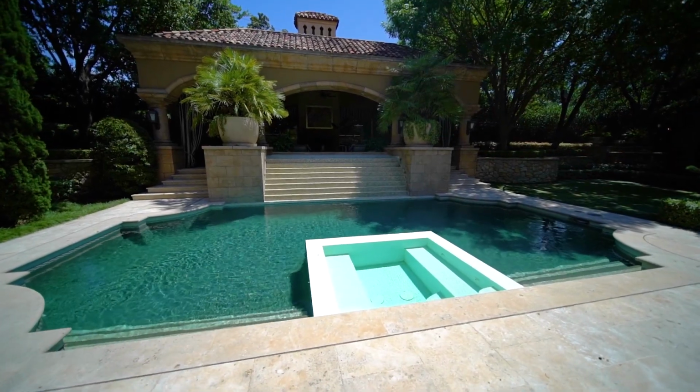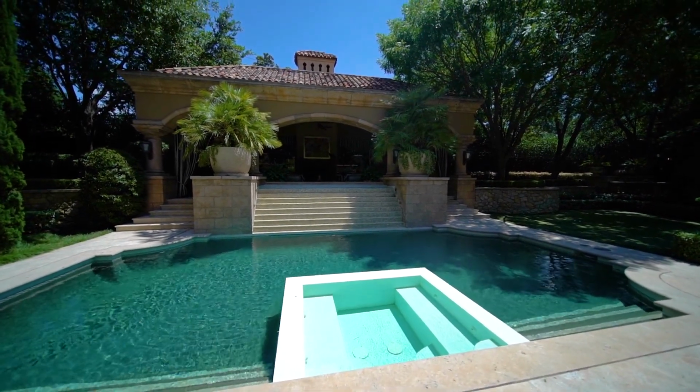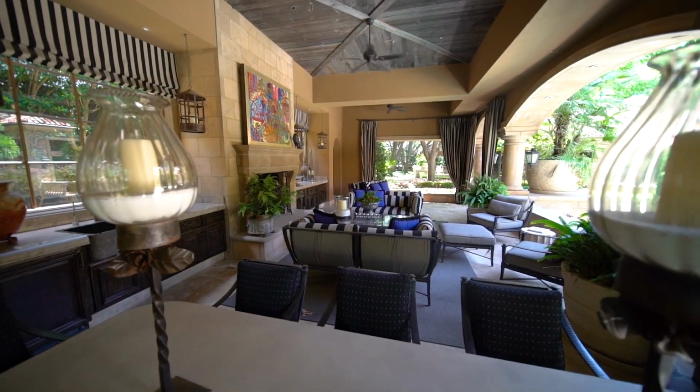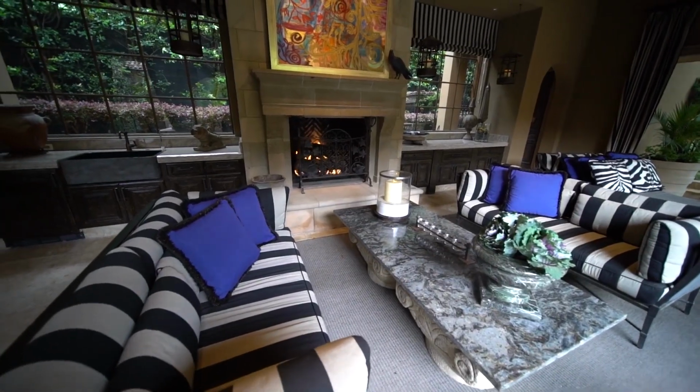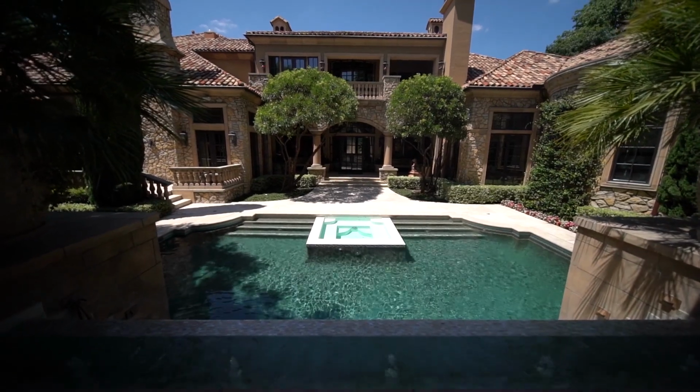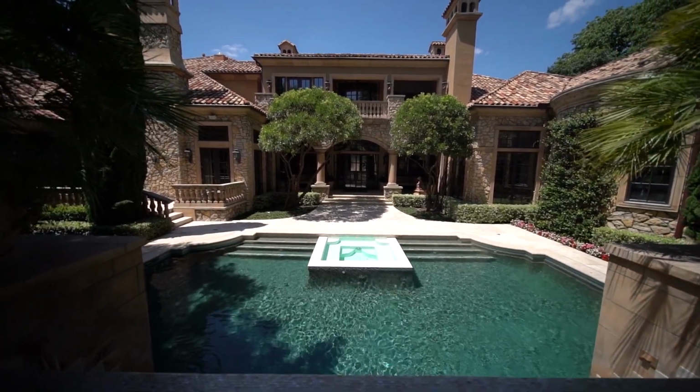Trown incorporated different levels and layers as you go from the pool and spa to the putting green to this luxurious outdoor pavilion where you can eat, drink, click a button and watch the game on the hidden TV, or just relax. It's a real joy to walk into this backyard. The architecture is so gorgeous, and the outdoor blends with the indoor.